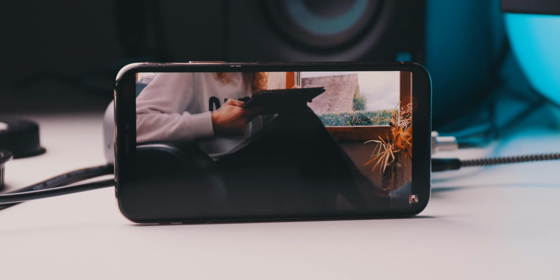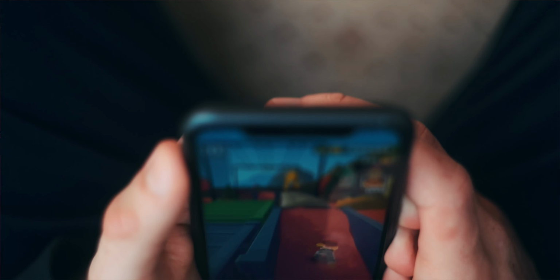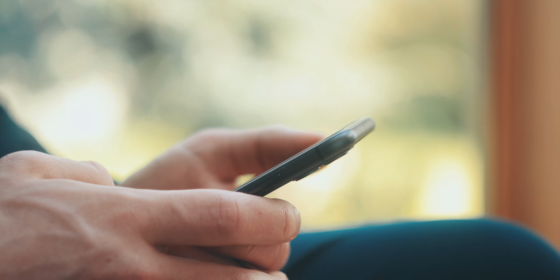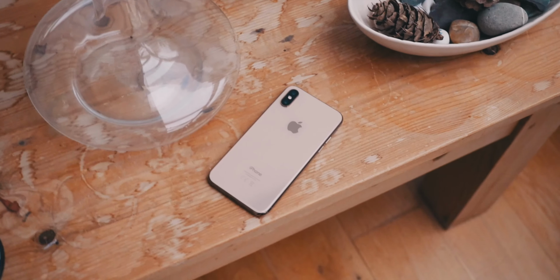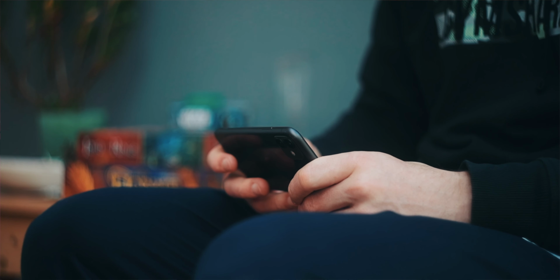In terms of gaming though, while both do work pretty well for some casual gaming, I do definitely think the A13 processor does give the iPhone 11 an edge here. Overall, while both are still performing pretty well at the moment, my money is definitely on the iPhone 11 staying good for longer. Not only is it not going to have to drive that super high resolution screen, but also it's newer. So if you want to get one that's gonna last the longest, definitely go with the iPhone 11.